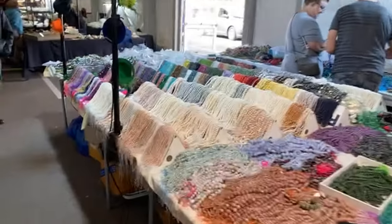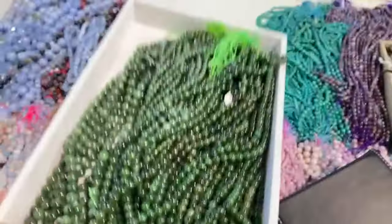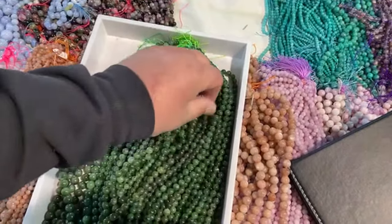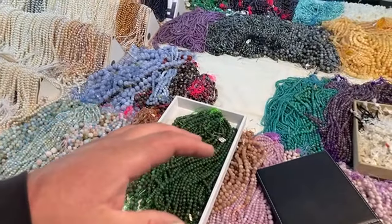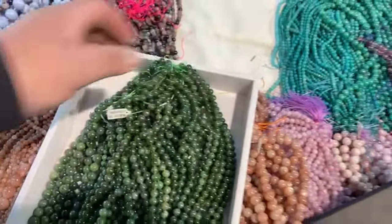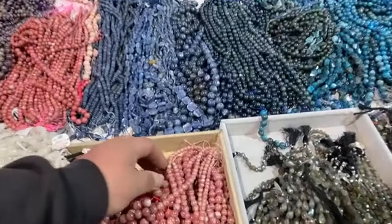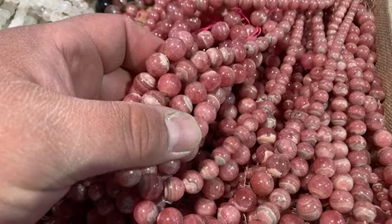Thank you. Here's some beads. Who here likes beads? I love the beads. These are some nephrite jade, all natural color. $33 a strand. And most of the time, you'll find them 50% off or some kind of natural discount. Here's some rhodochrosite beads. I love beads too.